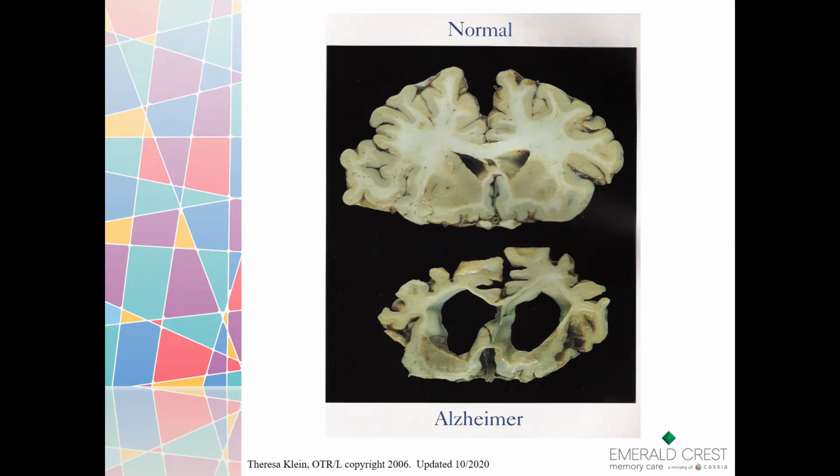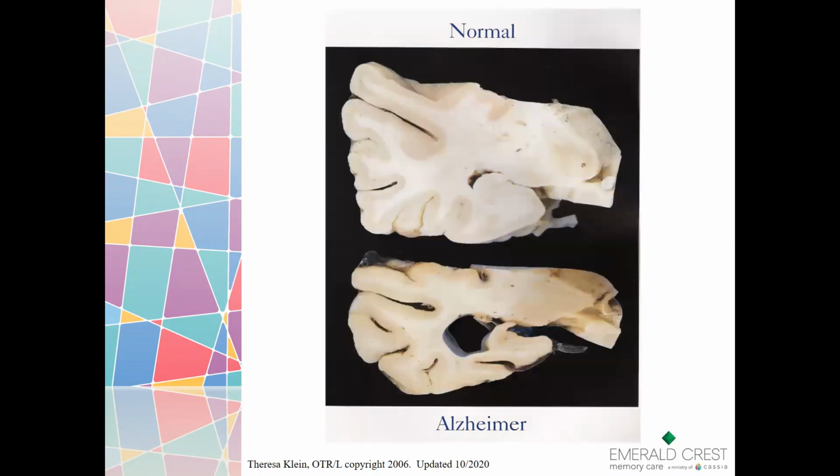The next cross section that we'll look at is the memory portion of the brain. On the top is a healthy brain. On the bottom is somebody that's impaired, has passed away of Alzheimer's disease. And so this, again, I would think emphasizes why people with dementia, with Alzheimer's disease, cannot remember things, because that part of the brain that helps connect and form and pull out those memories has deteriorated. There's a hole there.